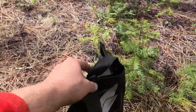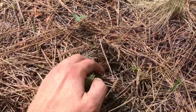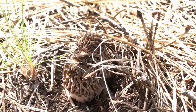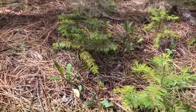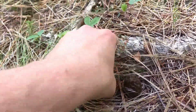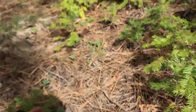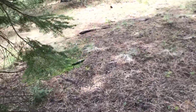So I'm gonna put my bag here to remind me where we found the first one. What about this? Let's grab these two. So these are much more recent flush than those older dried ones we were just finding, but just a few hundred yards away. Okay, so that was an, oh, wait a second, not over yet, not over yet.